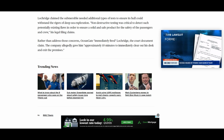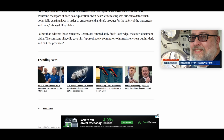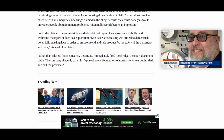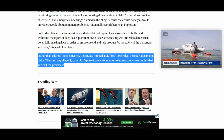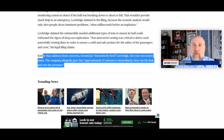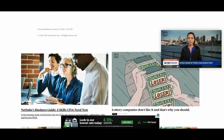Lockridge claimed the submersible needed additional types of tests to ensure its hull could withstand the rigors of deep sea exploration. Okay, let's see. I actually don't entirely understand that. Rather than address these concerns, OceanGate immediately fired Lockridge. The company gave him approximately 10 minutes to clean out his desk and exit the premises.